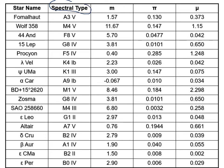We'll talk about those later. The spectral type column gives you which stars are going to be what temperatures. So the question is, what's the hottest star on that list? Well, what's the hottest spectral type? O. So you look, are there any O's on the list? No, there's no O's. So the next question is, okay, what's the next hottest spectral type? And that's going to be B. Are there any B's? And the answer is yes, there are B's on the spectrum on here.